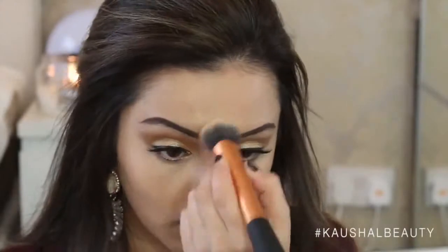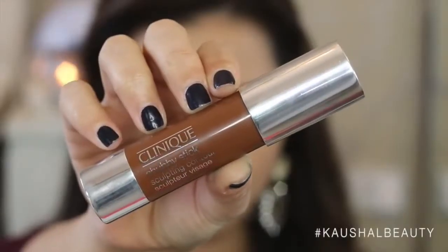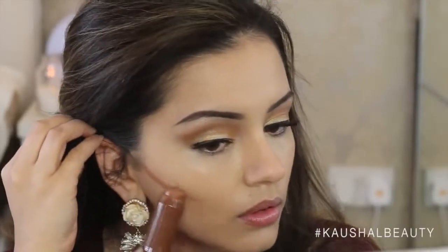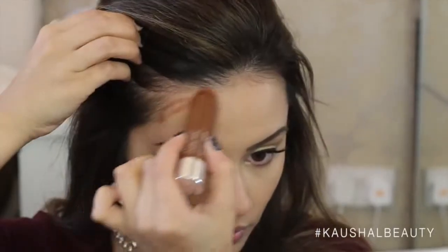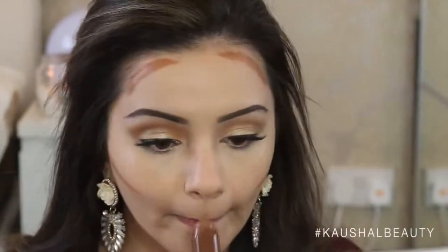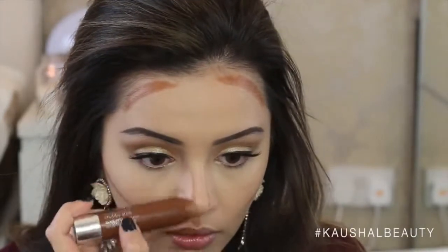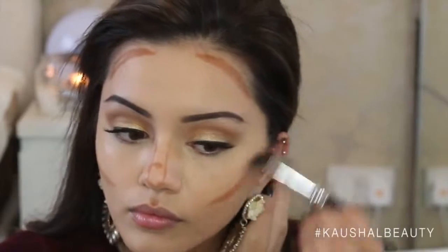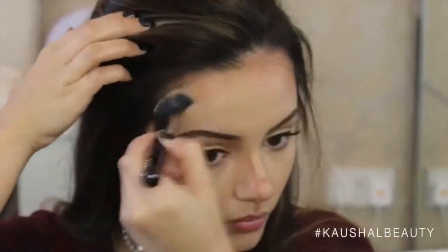Then it was time to move on to the contour, and I used the Clinique Chubby Stick to kind of carve out my face. So I used it slightly on the hollows of my cheeks and then also ran this along my hairline, my jawline, and I also decided to slightly contour my nose, and I also popped a little bit just above my cupid's bow. And then went in with a Zoeva, I think it's a contour brush, but I will leave a link to it in the info box below.